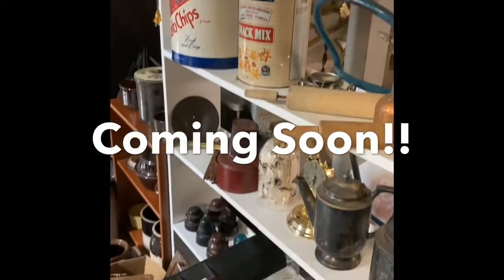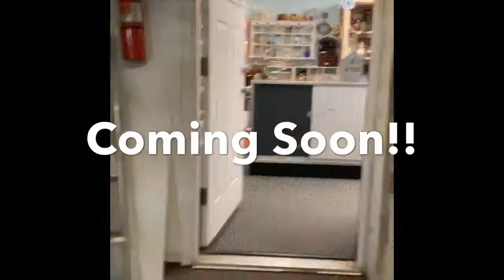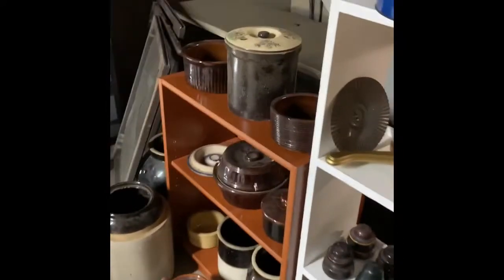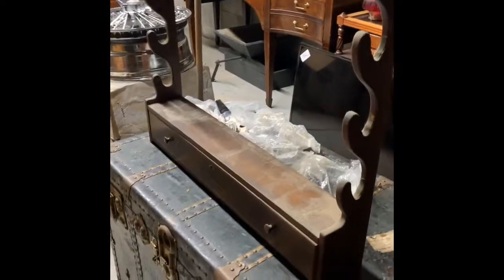I'm down in the warehouse now, folks. If you didn't know that, go through that door there and come and see us. There's a whole other world down here in the warehouse. So from Clarksboro, we will be open by appointment only. Got all these old windows. Very, very cool. Gun rack, just got that in.